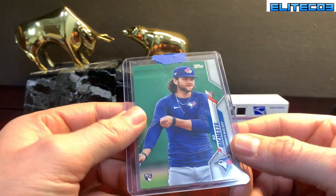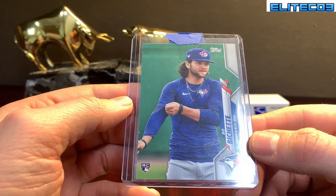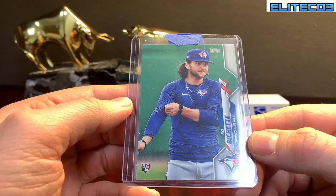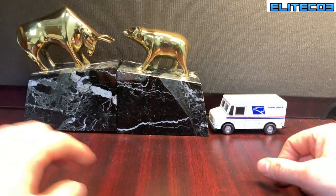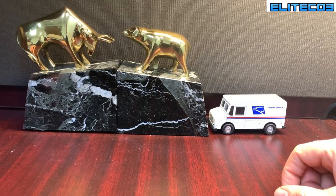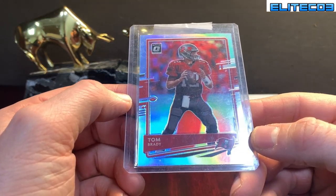I'll be honest with you guys. Bichette, that's the Topps Update SP. The SPs kind of add some value to that 2020 Topps Update set, which is extremely weak because of the shortened season and call ups and stuff. But that also made the 2021 Topps product so strong, because they didn't put any of those players in update because they really didn't have time.